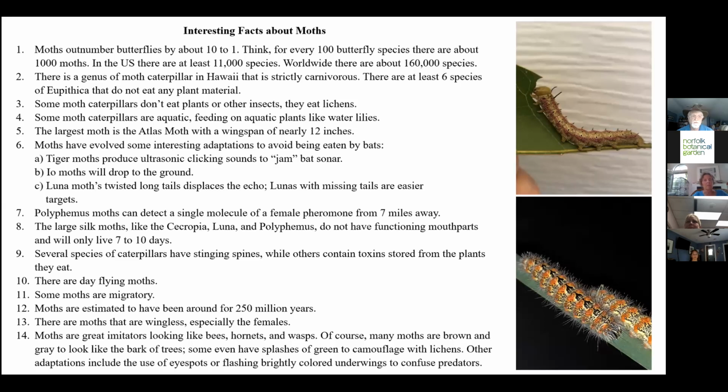I've seen that happen. Luna moths, those long tails on the Luna, well, they're not there just to make them pretty for us. They're actually an adaptation that allows the Lunas to kind of throw off the targeting of the bat as it's trying to get that moth. If the Luna loses those tails, the bat has a pretty good chance of zeroing right in and grabbing that moth by the abdomen and eating it.